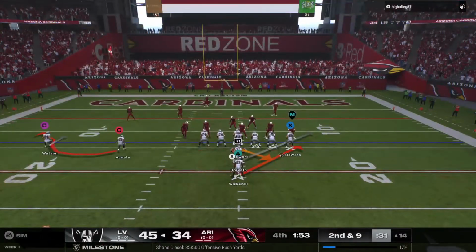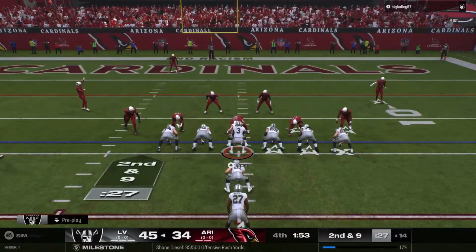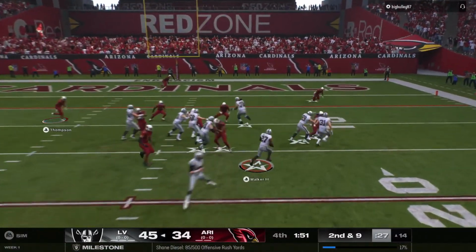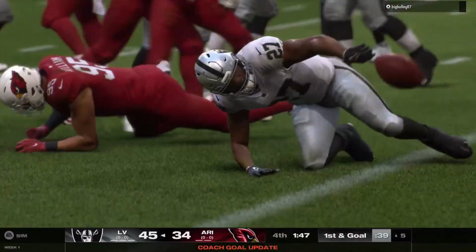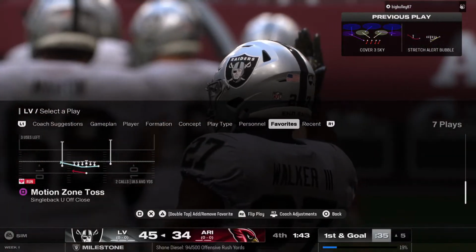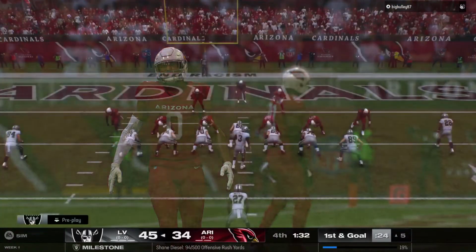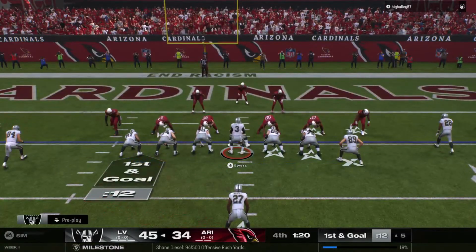So 2nd and 9, and you'd have to figure just about all 11 probably crashing the line here. He's going to get it again. Just looking to get forward and protect the ball. And the Raiders are going to have a 1st and goal forthcoming as he takes this down to about the 5-yard line. A good chance now to put this game on ice. This is 1st and goal.